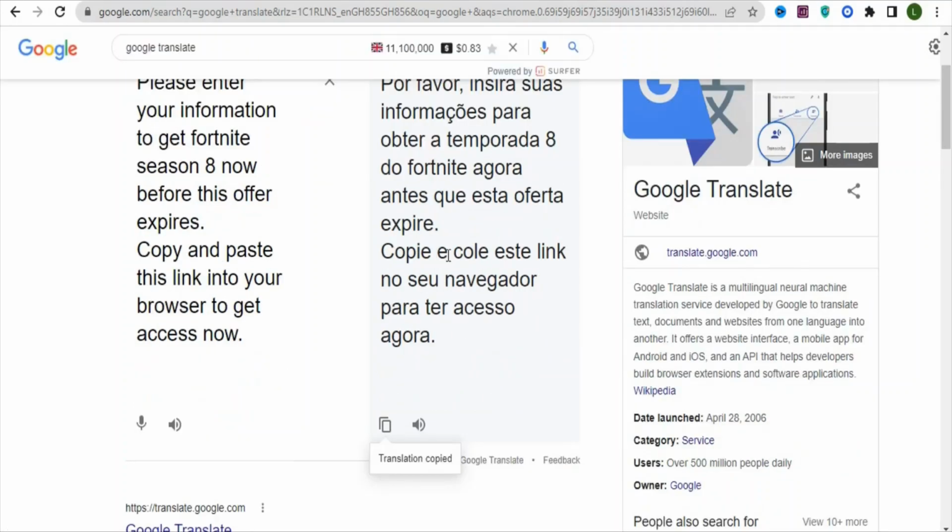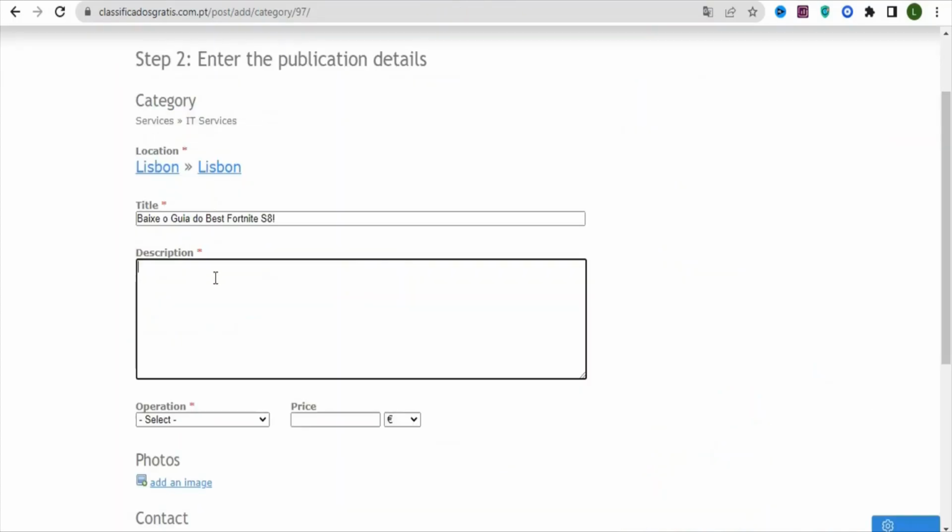Once your text is translated, you are going to come right here and click on copy so that you can copy your text. Once you copy your text, you are going to come back to the description and paste it right here. As you can see, that has been done. The next thing is that you are going to add your affiliate link so that anytime you get people to view your ad, they can take the action right here so that they can get access to the offers.